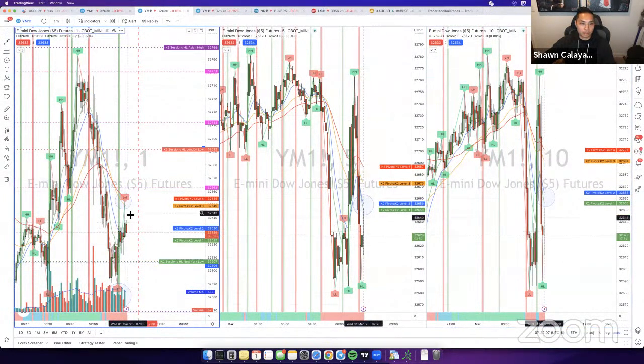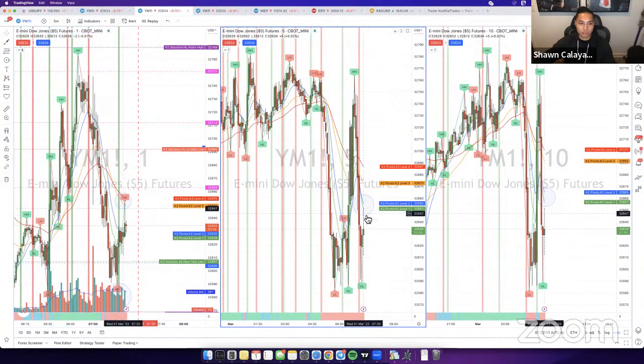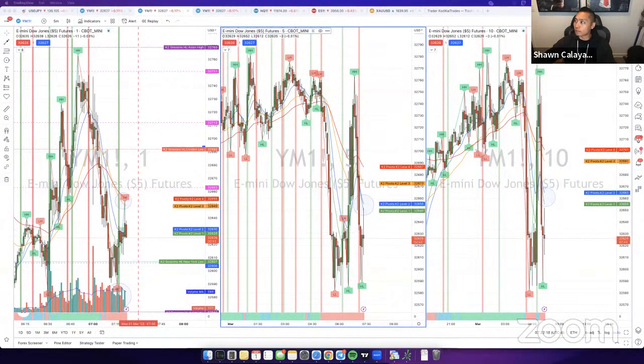All right, so price tested the pivot right there. You can see price is coming back down at this point. You need this one here to actually close though. This candle still has about 2 minutes left on it. If it closes, then great. If not, then obviously you have to wait for that to happen.